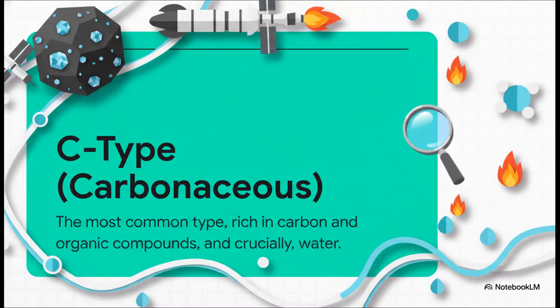You can think of them as the big 3 letters in our new cosmic alphabet: C, S, and M. Okay, so first up, we've got the C-types. C stands for carbonaceous. Now, these are the most common ones out there, but don't let that fool you. They are incredibly important. And you want to know why? One word: water. They are packed with water ice.